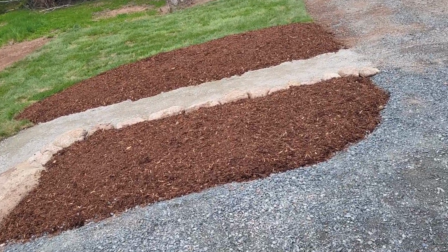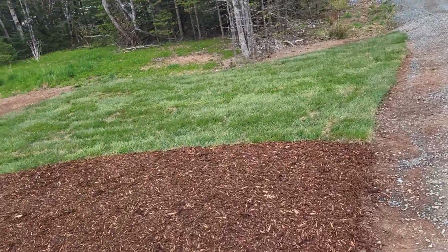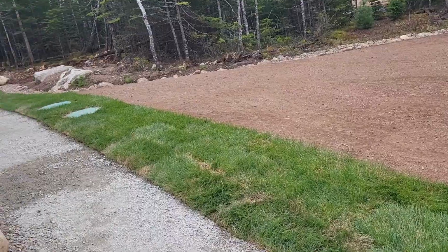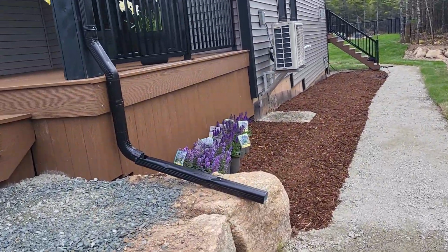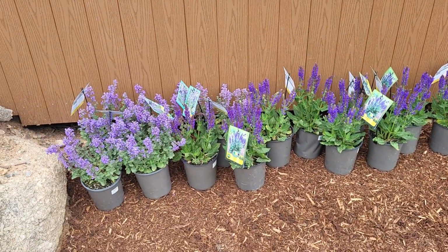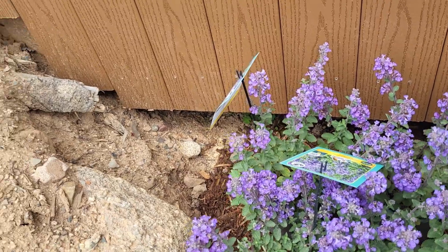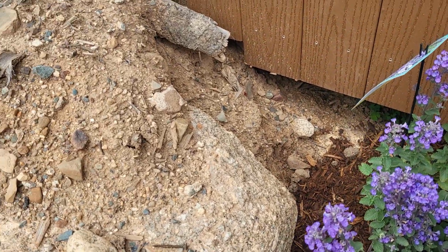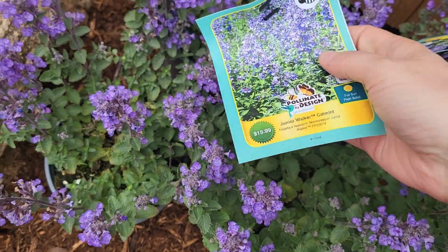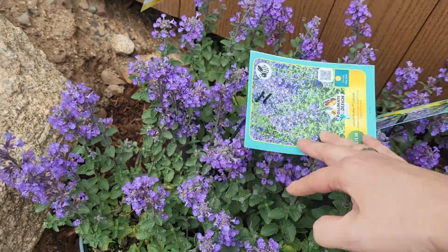Now that's part 1. Part 2, we started accumulating. Let me just walk down here. Remember I talked about the south strip of pollinator plants? Look what I got. This is like the first batch of many. So I got 5 Nepeta, and this variety is, let me find one that's turned towards me. This one is the Junior Walker Catmint. It's a little bit more compact than some of the other varieties. Probably can't read that. So I got 5 of that.